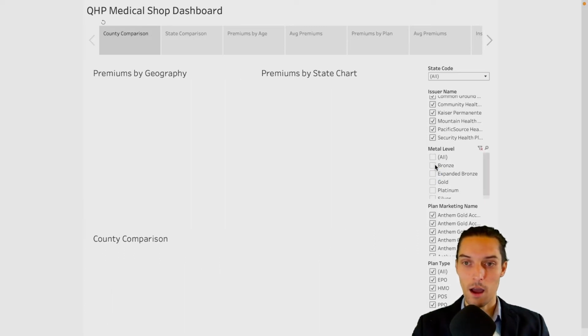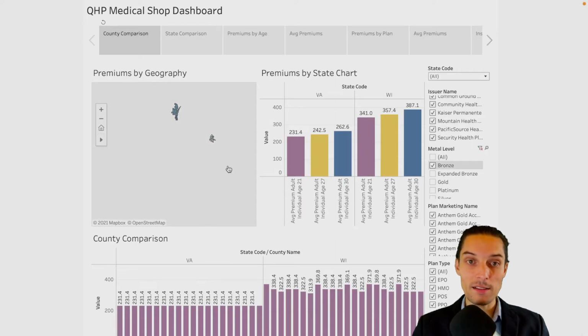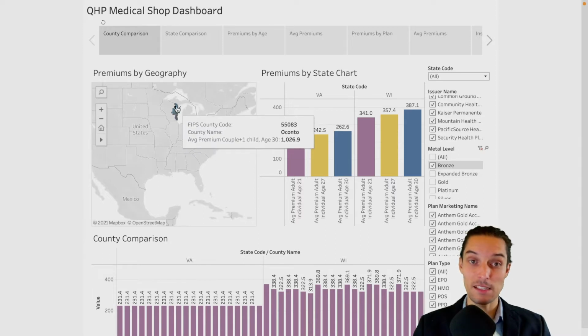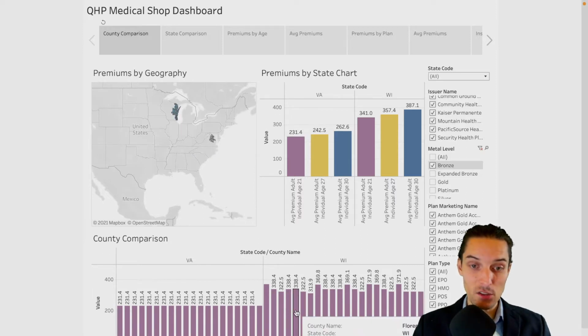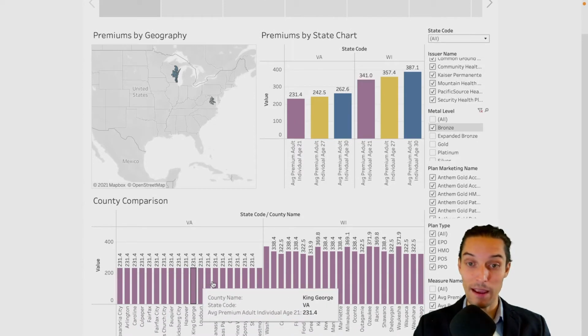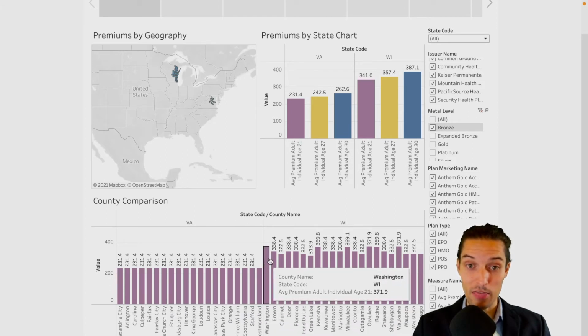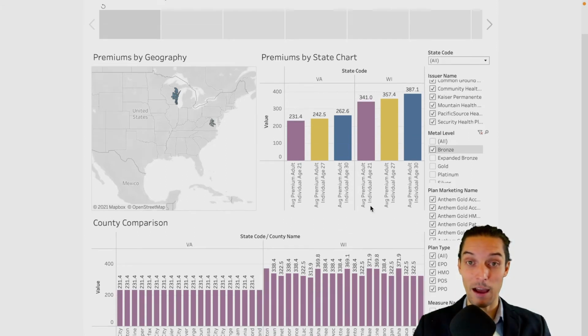And the names are actually really confusing, but the metal level is really helpful because, for example, if we choose a bronze metal level, we can see that the bronze metal level is the cheapest, most bare bones level you can have, but it's only available in certain counties. And so that bronze low tier level is not really available across the board. It's available in specific counties and specifically in Wisconsin here. And as you can see, there are only counties where you're paying $200 on average in Virginia. And then in Wisconsin, it varies by county.